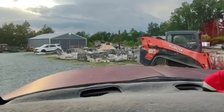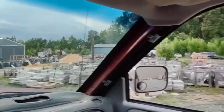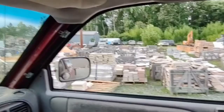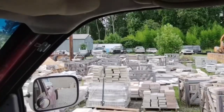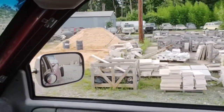Here we are, back home, Field Agent Motors, right down there. We made it back safe and sound, and what a good time we have had.